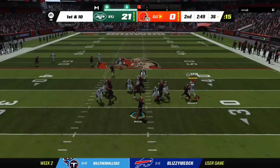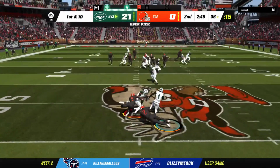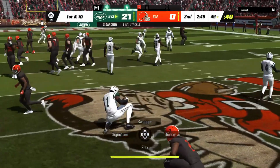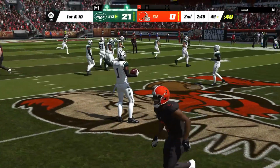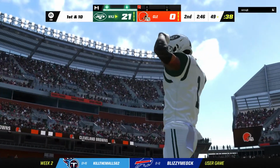Off of play action, it's Watson. Into double coverage, and it's intercepted. Sauce Gardner picks it off. And the Jets are going to have great field position here as this is returned just shy of midfield.